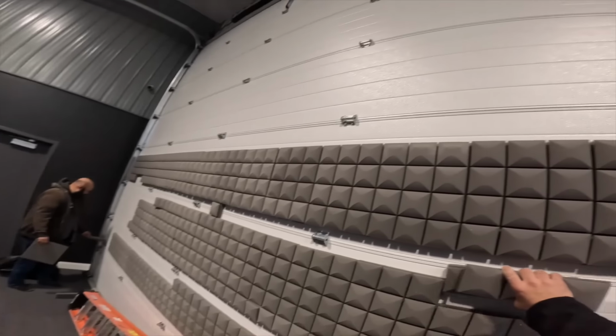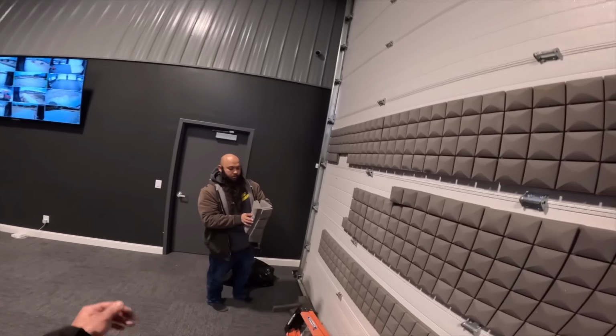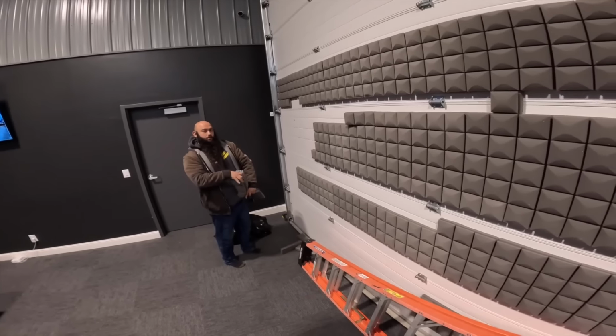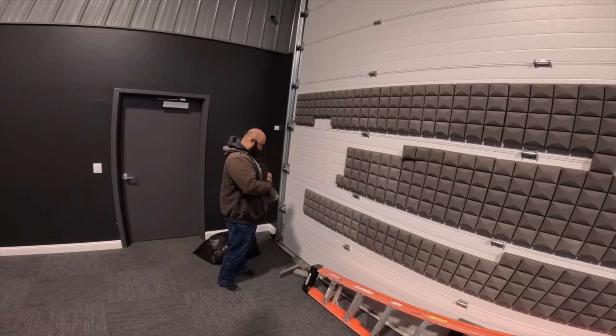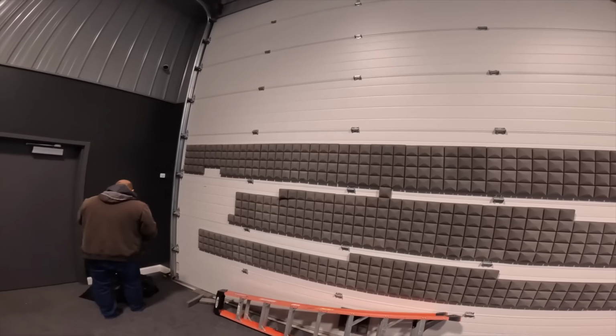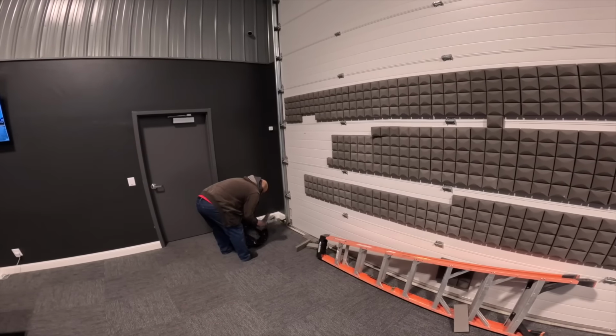Or I could use these things and make a curtain rod and then have curtains. Could do curtains too. Yes, you can. You don't like that idea? No. Oh, come on. I don't like that idea, Ryan. It would look more like a living room with curtains. People would think there's a window behind it.